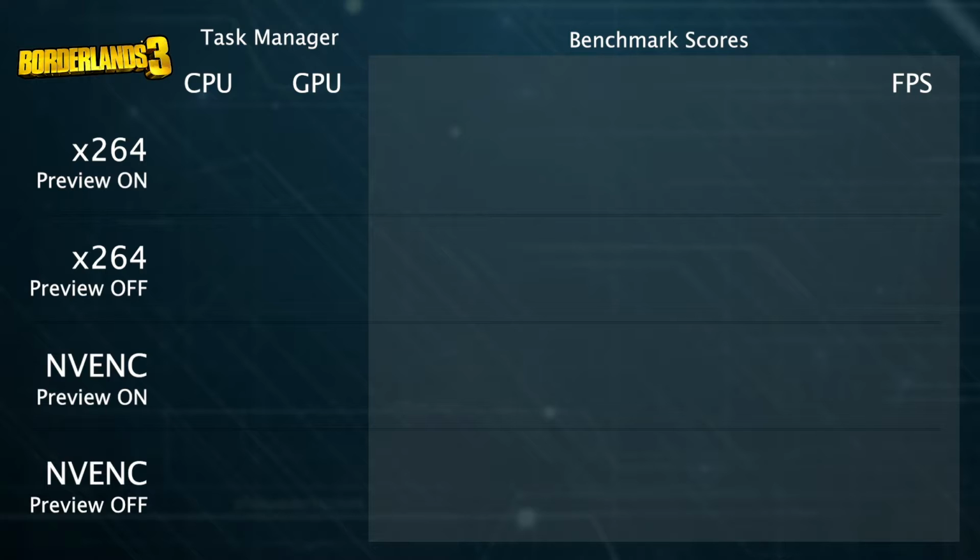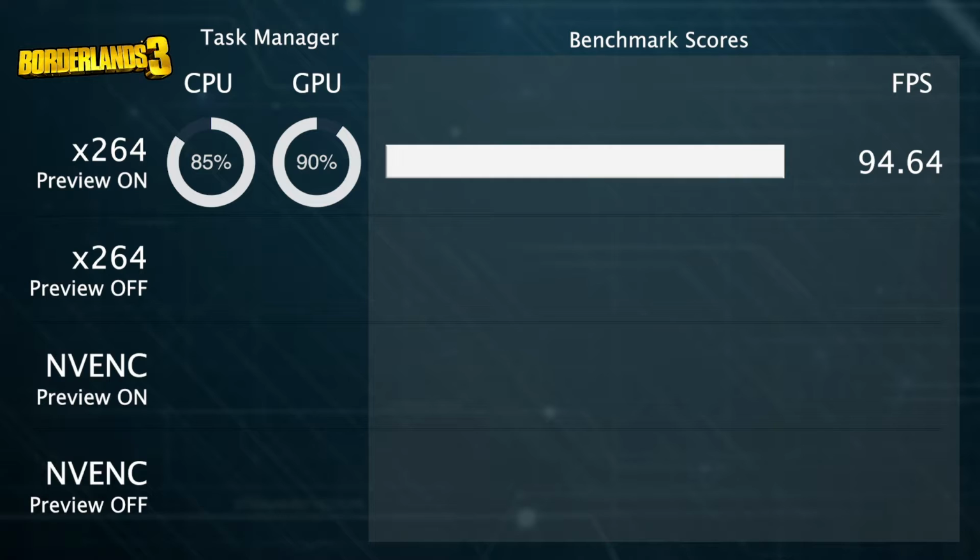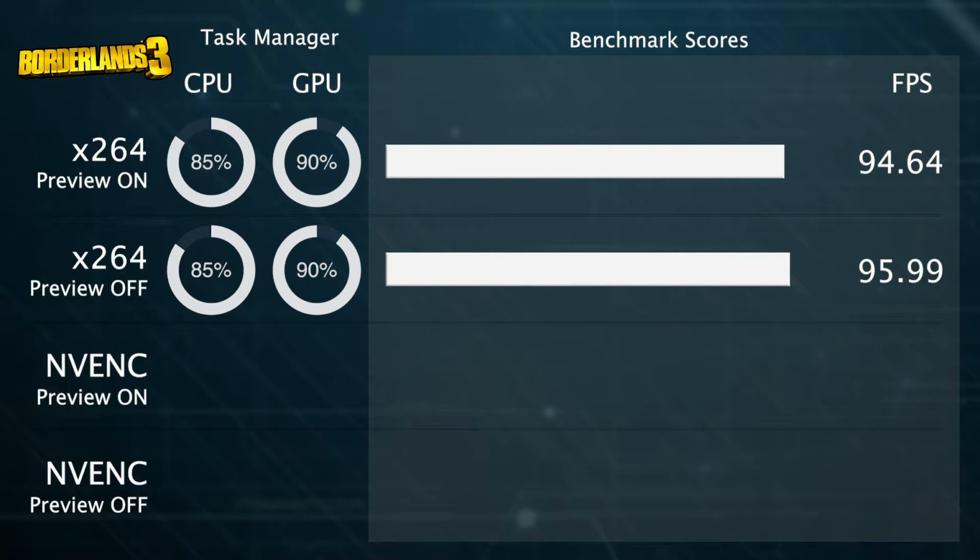Now let's look at Borderlands. Starting with the Borderlands x264 test, we're actually seeing CPU usage of 85% and a GPU usage of 90%. Our average FPS was 94.64 with a frame time of 10.57. Now again, turning off the OBS preview didn't make much of a difference here. Again, we're still at 85% CPU usage, 90% GPU usage, 95.99 average FPS. Now, that's literally one frame. Again, not something that's actually going to make me turn off OBS preview.